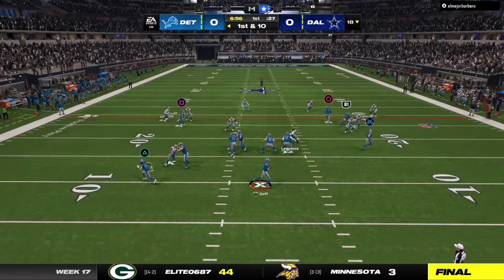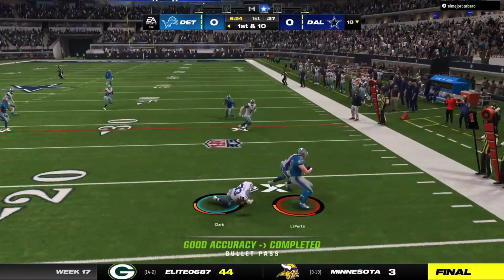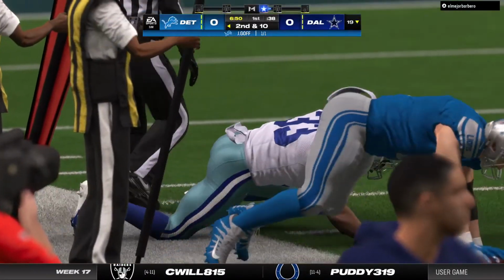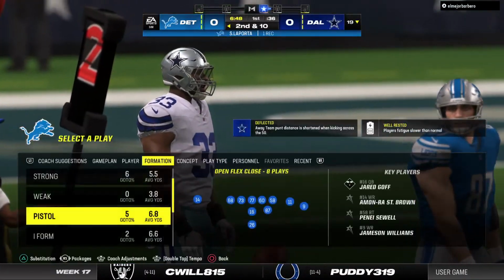Right to the air. Here is Goff. A little short pass here taken in by Laporta. Call it no gain on the game's first play. And it's second down now.